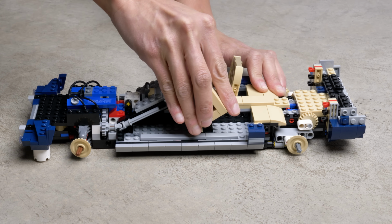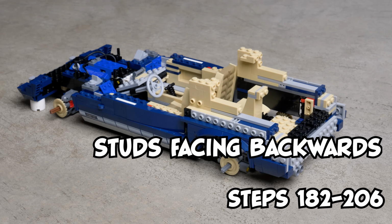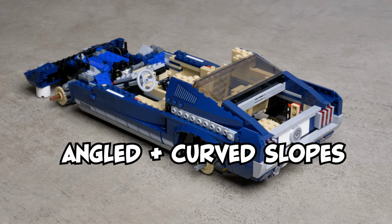This Mustang fits 4 full seats, which are textured using sideways profile bricks. And the rear seats can fold forward to allow more cargo in the trunk. The rear windshield is attached with studs pointing backwards too, and this elegant dark blue shaping with curved slopes.